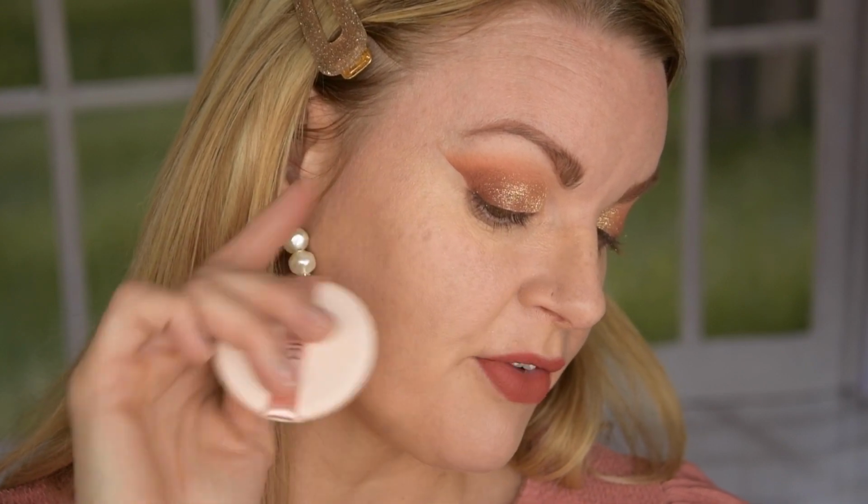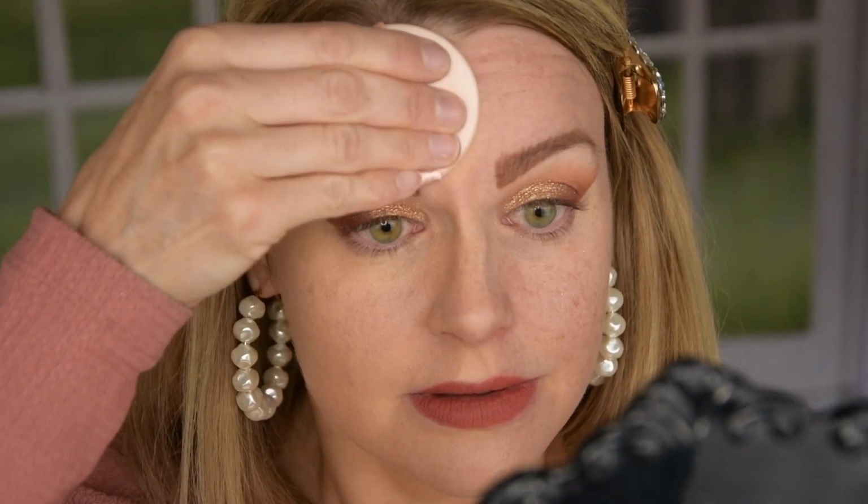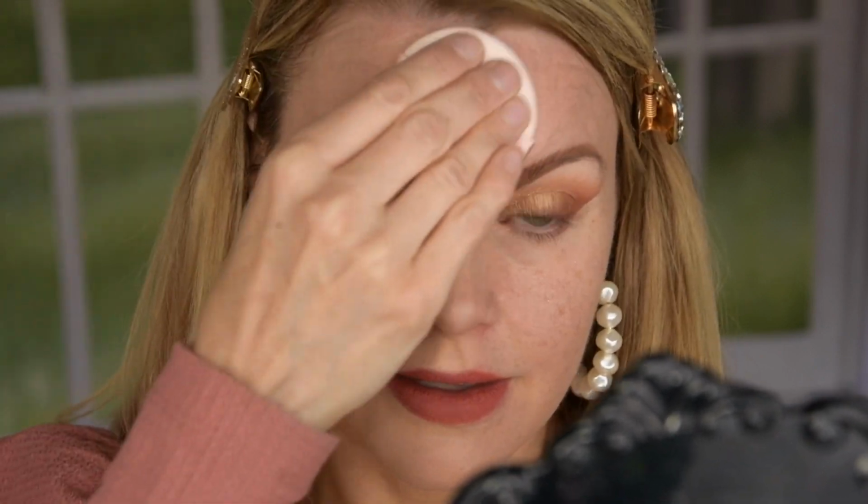And I feel like now I took a little bit, but it's not full coverage. You can see I have my freckles here. Wow, I hope you can see that it has blurred this side with this side. Let's just move on and see.